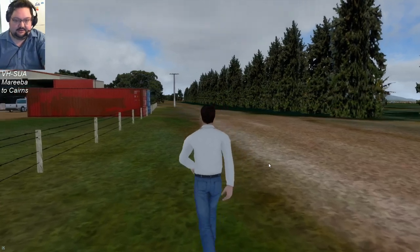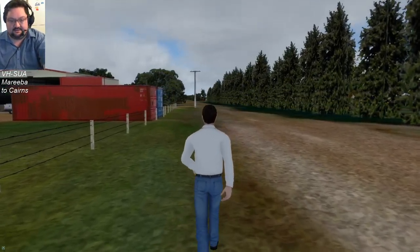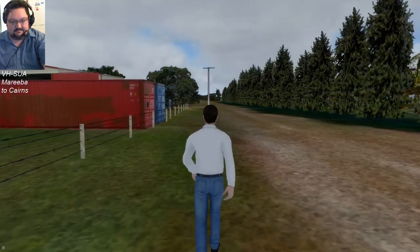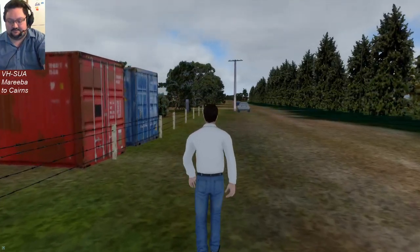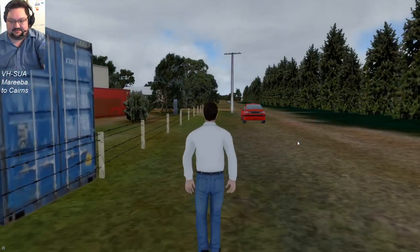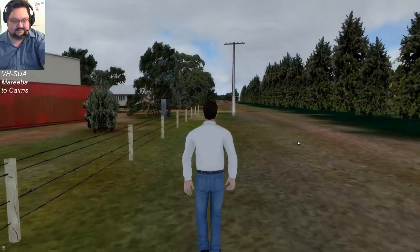So, continuing along the fence line, we'll enter on the next left-hand side into the fence. A couple of shipping containers here, not sure what's in them. That car, whoa. No footpath here, so it's a little bit close to the traffic.